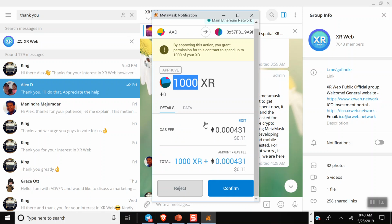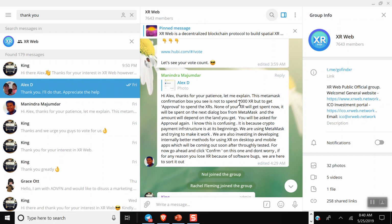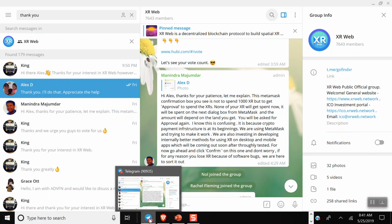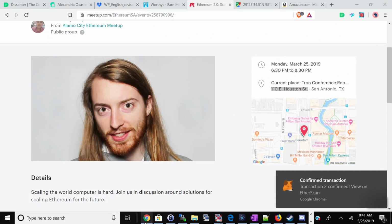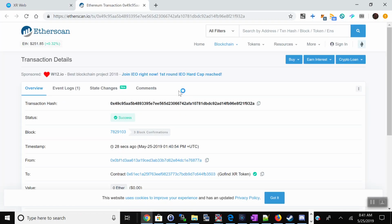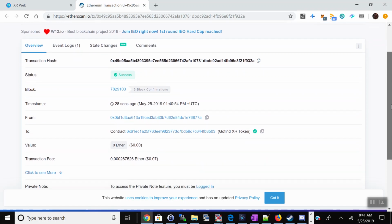So I'm not gonna burn 1000 XR because I did my due diligence. I asked them before I proceeded. So let's go. And if I do still lose my XR, well, you can point and laugh. I don't know. Transaction confirmed. There it is.